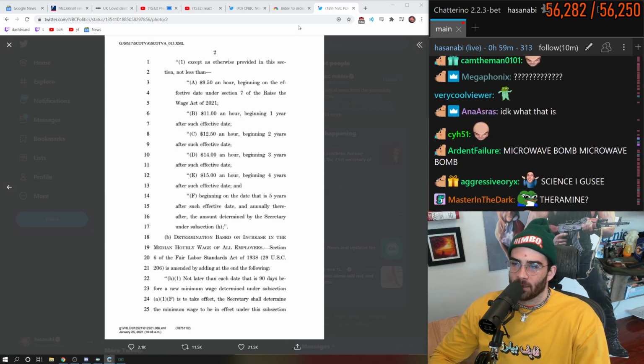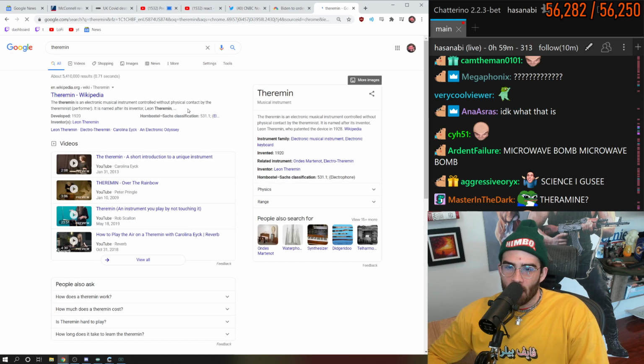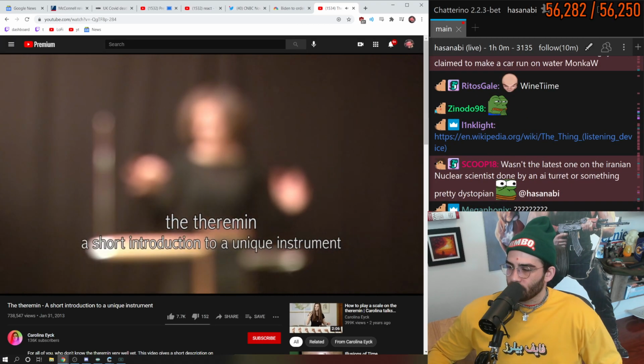What's a theremin? Here, I'll show you what a theremin is. How do you not know what a theremin is? This is a theremin. I'm sure you've seen it before.